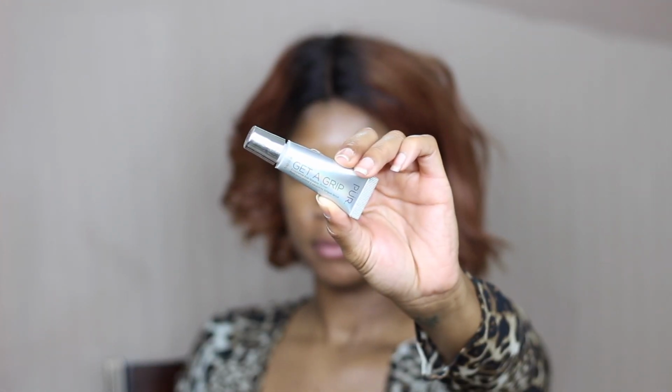But let's get going with the tutorial, because I will keep chatting it up, of course. So the first thing I'm going to do is take the Get a Grip primer from Pure Cosmetics. That will be my base for the eyeshadow to stick to. I'm going to take a little bit of translucent powder and place that onto my lid.